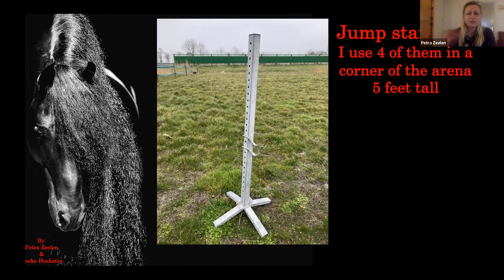It's a jumping standard. I use at least 4 of them. I want to show you this because not all of us have a perfect lunging area or a lunging circle. I usually like to set out 4 of the poles, and I use caution tape to cut off a corner of my inside arena, for instance. Outside I had a lunging arena, but inside I had my inside riding arena, and I put these poles in and I used caution tape. And it's perfect because if a horse jumps through it or spooks, it breaks, you just tie it back together and you go on with your training.